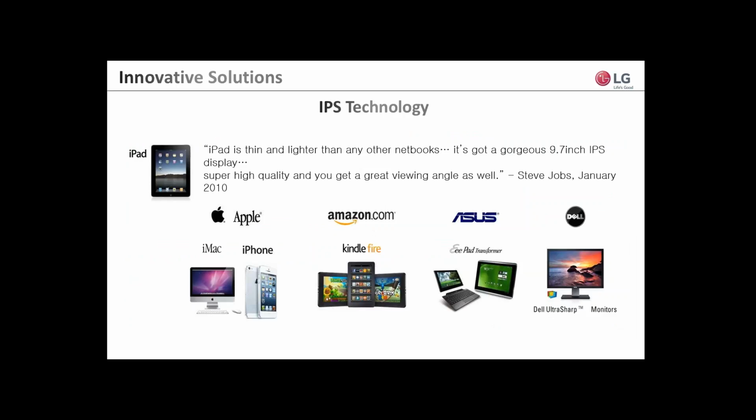Now, of course, we think our technology is great, but it's not just us that think that. We have other partners, and some of them you might even want to call a competitor. But as you see here, some of these brand names also use our IPS technology in their products. Right there on their screen, the glass screen, you'll find it in all of these products that you see on the screen right now. It's all by us. All right.